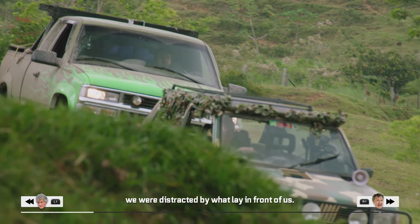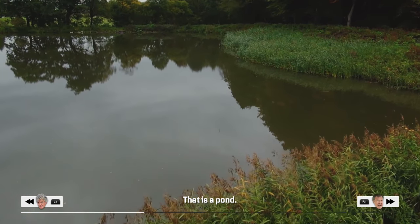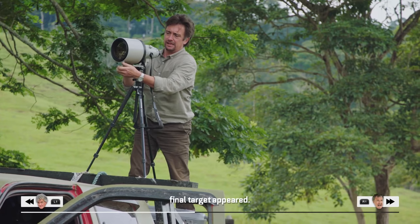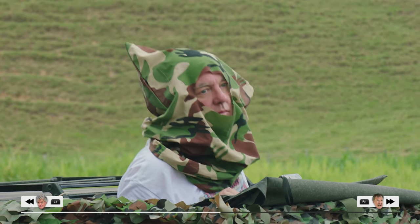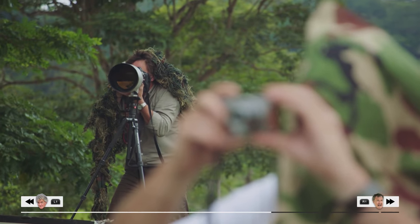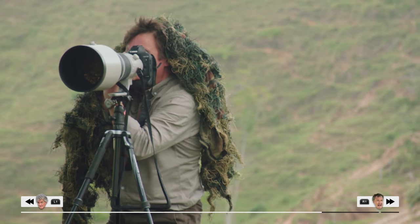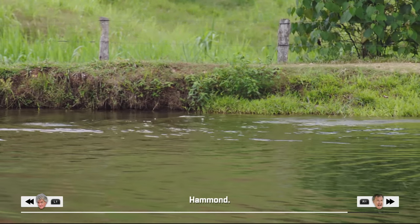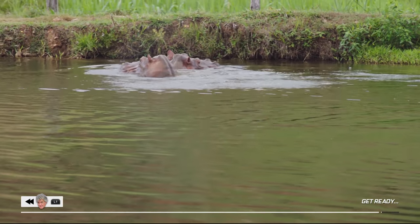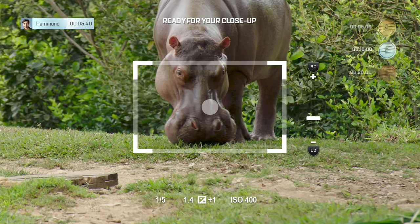At that moment, though, we were distracted by what lay in front of us. That is a pond. That's a pond. Rather than wait for Jeremy, we decided to be ready in case our final target appeared. Hammond. What an incredible creature. Look at that. Yeah, I've got a silver. Lovely.